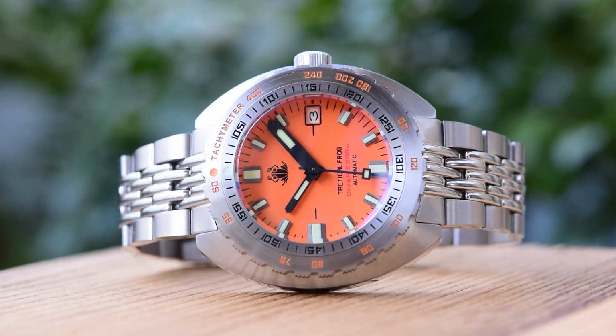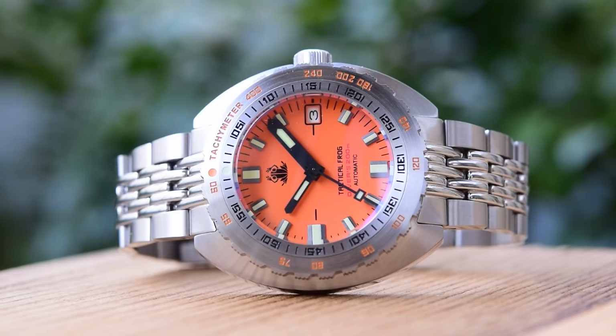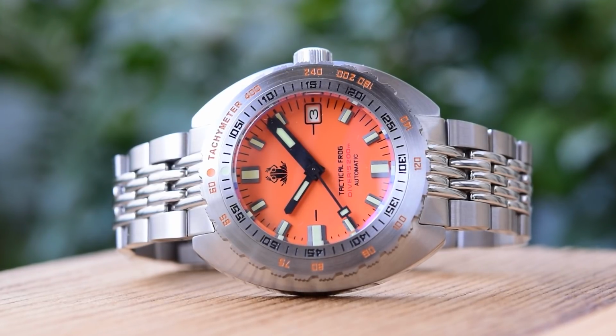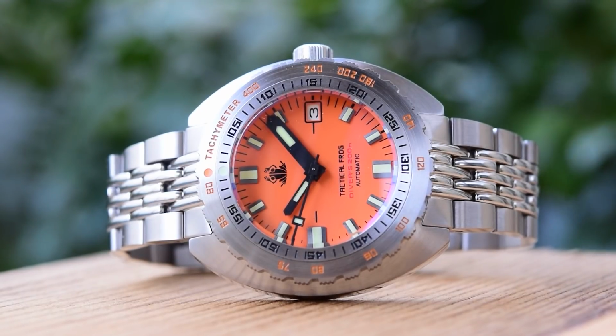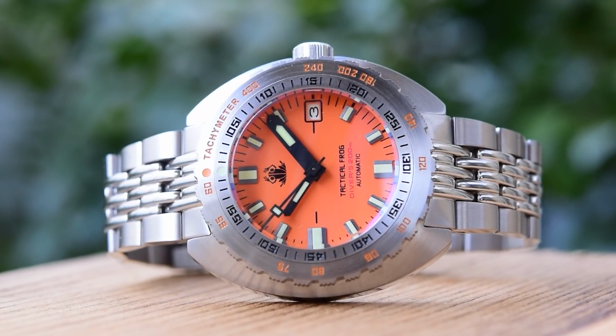Look, if the tachymetre thing isn't a problem for you, then I think it's a good value, nicely made, and it's a fun, colourful summer watch. You can add one in orange or turquoise or yellow or something to your personal collection without breaking the bank.